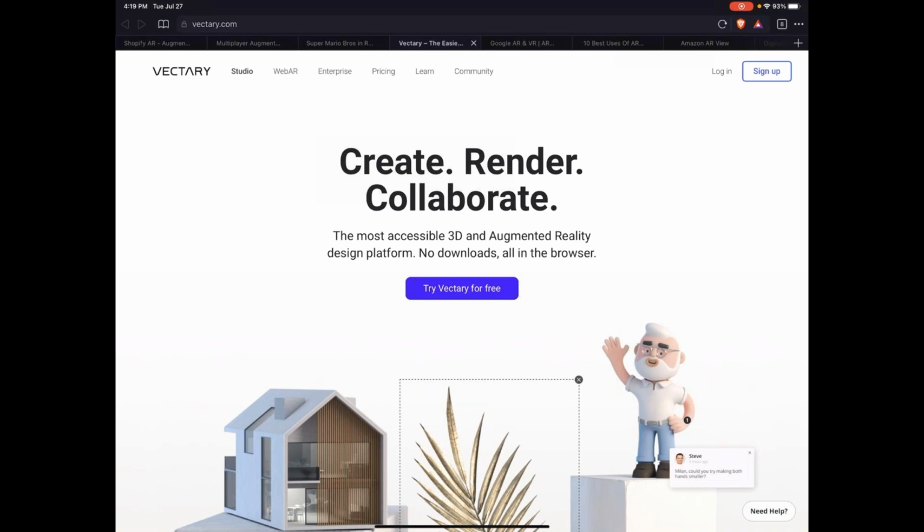Victory.com. Create, render, collaborate. The most accessible 3D and augmented reality design platform. No downloads, all in the browser.